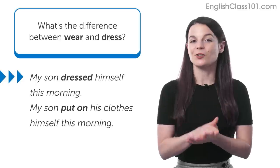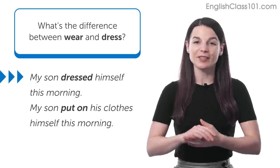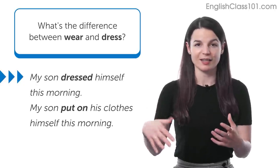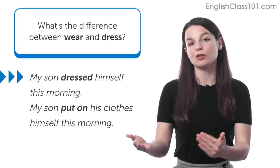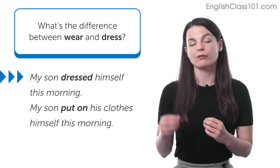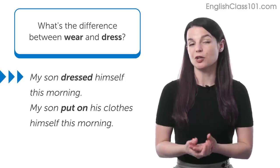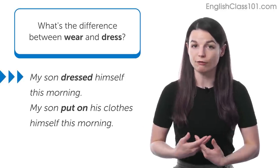First, my son dressed himself this morning. And my son put on his clothes himself this morning. So both of these sentences mean the same thing, and they're 100% correct. They both mean that the son, in this case, maybe a very young child who is learning to put on his clothes, was able to do it by himself. They both express the same idea. But the one that uses the verb dress sounds a little bit more formal, a little bit more old-fashioned. The second example sentence sounds a little bit more natural for everyday communication these days. My son put on his clothes himself this morning.